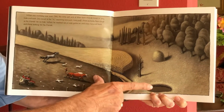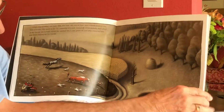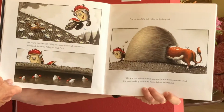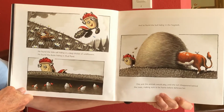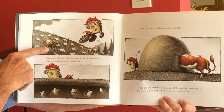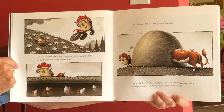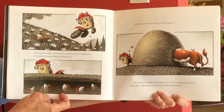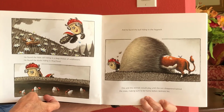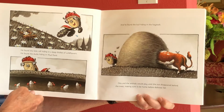You may remember Mud Pond from the first story I read you. He found the little calf hiding in a deep thicket of wildflowers. Not hidden very well, is he? He found the ducks hiding in Mud Pond. They're not hiding well either. And he found the bull hiding in the haystack. Somebody needs to teach these animals how to hide.